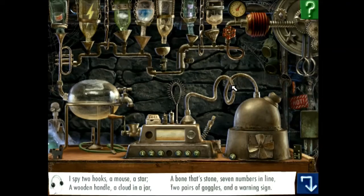One hook. Two hooks. A mouse. A star. A bone that's stone. Seven numbers in line. A wooden handle. A cloud in a jar. One pair of goggles. Two pairs of goggles. A warning sign.